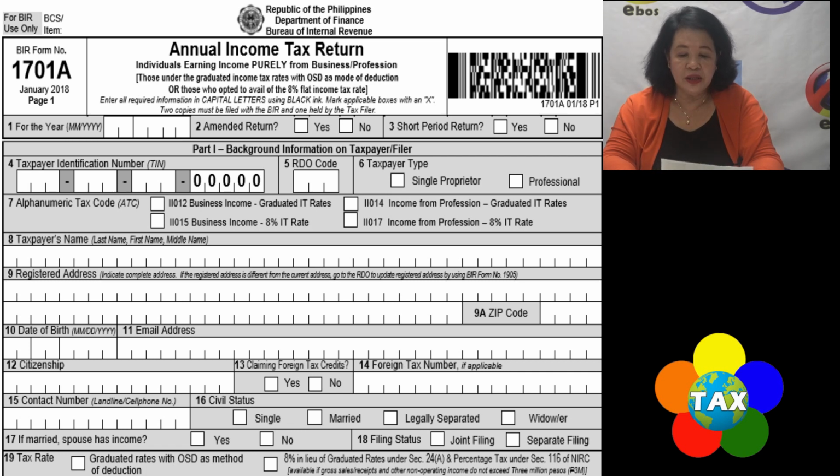Short period return, yes or no? If the information this income tax return contains is for 1 year, then you answer no. But if that is a short period return, meaning the information is less than 1 year or the 12-month period, then you have to check the yes, short period return.